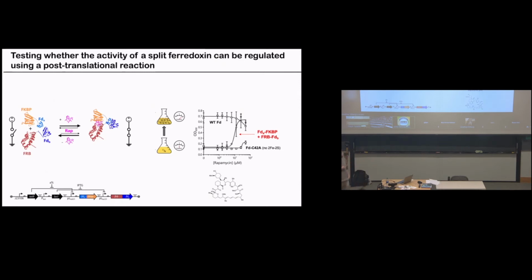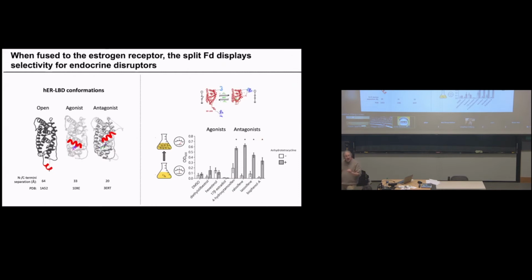And split proteins are awful to purify. They get degraded, they're very hard to isolate in high yields. And so the first thing we did before doing that was we thought about some alternative designs. So we were asking the question, could this be a modular design strategy, and could we simplify it a little?